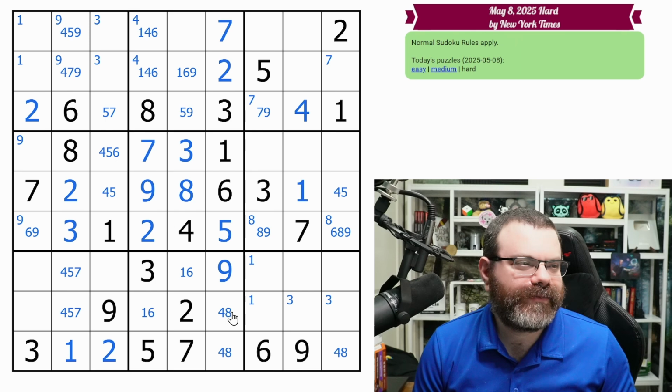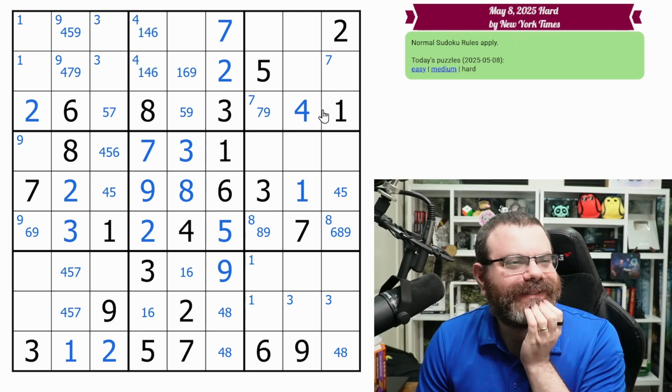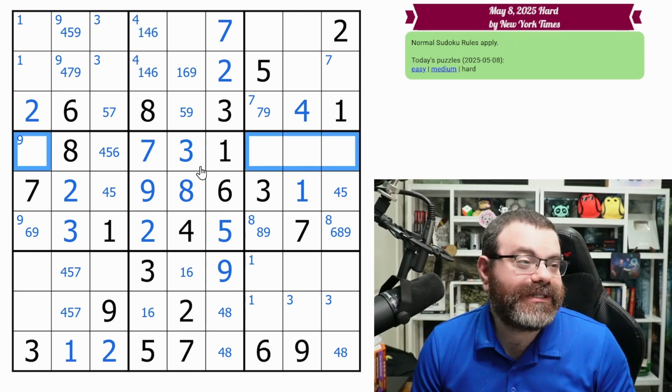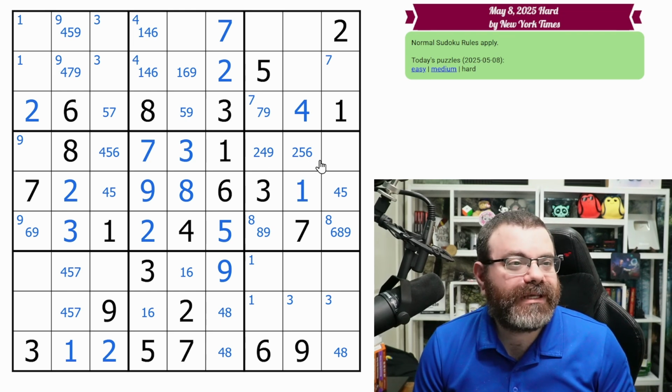4-8, 4-8. No. Not that I'm seeing. This is crazy. All right, I want to look at this row then. There's going to be 5 digits that we need. It's going to be the 2, 4, 5, 6, 9. This can't be 5, 6. So this is 2, 4, 9. This can't be 4 or 9. So this is 2, 5, 6.